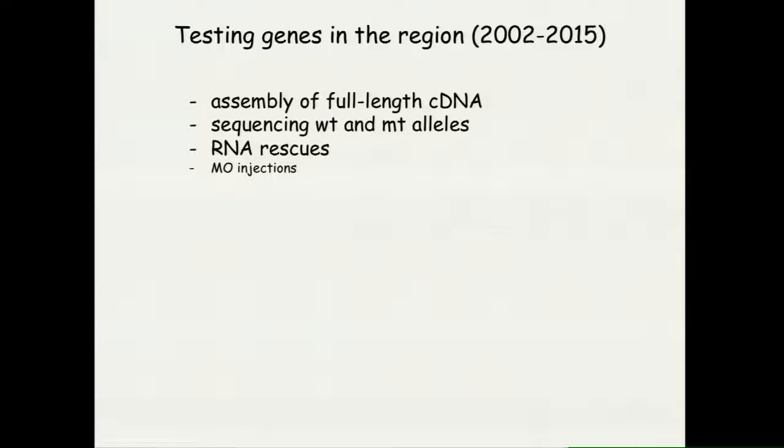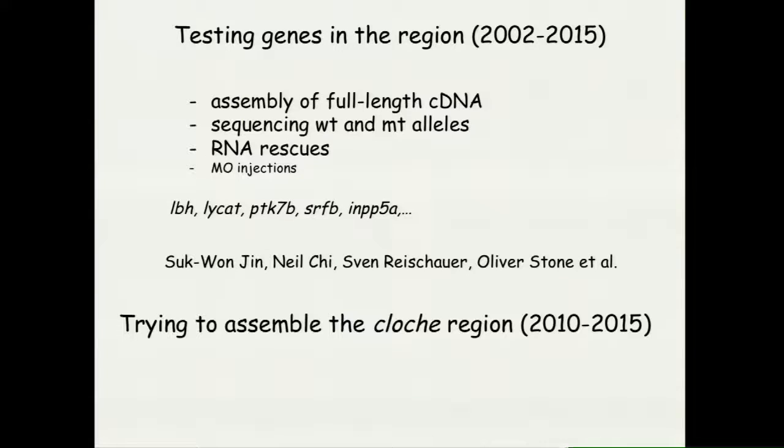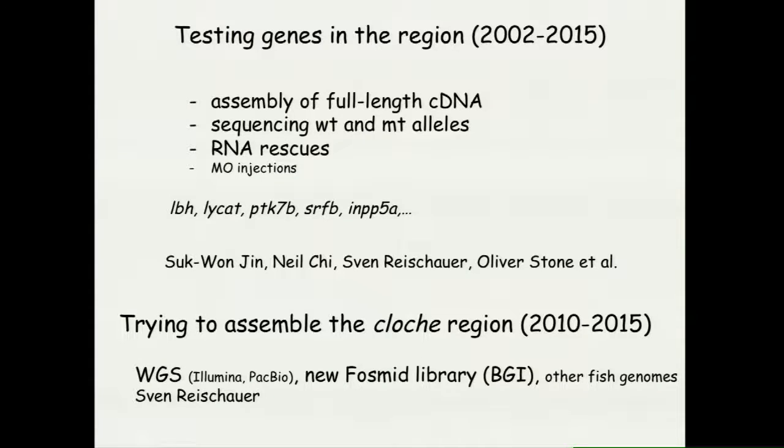We would try and assemble full-length cDNA, sequence the mutant and the wild-type alleles, and do some RNA rescues. Occasionally, we used morpholinos, and we looked at genes like LBH, LICAT, PTK7B, and so on. I'll come back to LICAT in a minute. And this was the work of Sukwon Jin, Neil, Sven, Ali, and so on. We were also trying to assemble the cloche region, subsequently, first using whole genome sequencing. We also worked with BGI to make new fosmid libraries. We were looking at other fish genomes, trying to take advantage of synteny conservation.